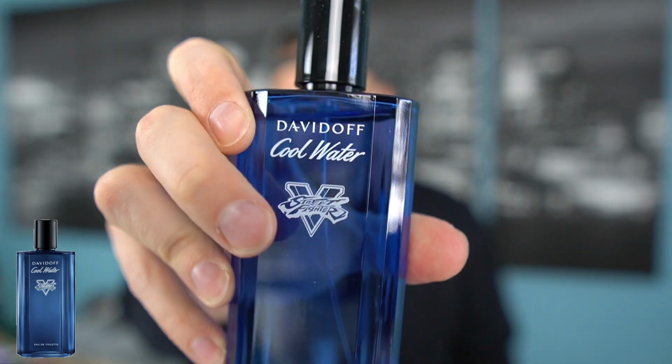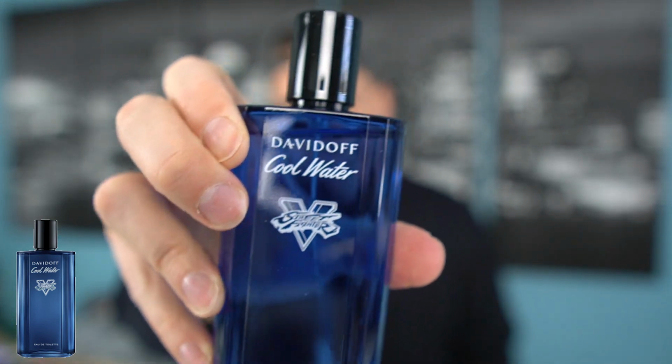So the bottle, now I'm starting to think there was a flanker that was released. You can see sort of the Street Fighter emblem, but there was a flanker that was released a couple years back that was part of the Aquaman movie that came out. And I'm thinking this is just a rebranded version of that, which I know that fragrance, I didn't smell it, but I know it doesn't smell like the original Cool Water. So my guess is that that's what I'm gonna find here when I try this, but let's give it a shot.